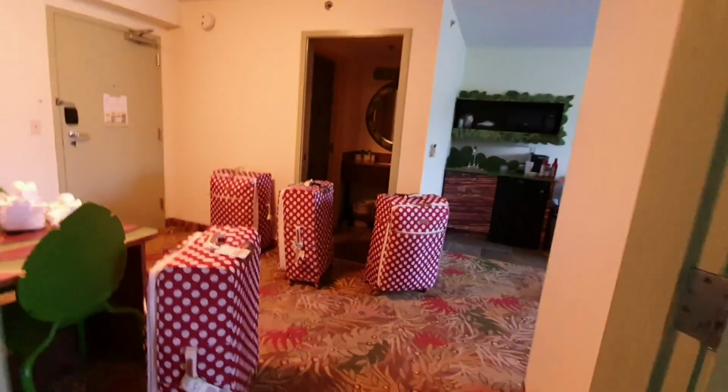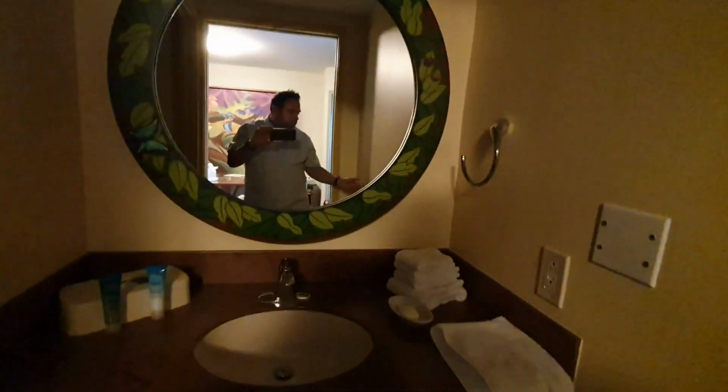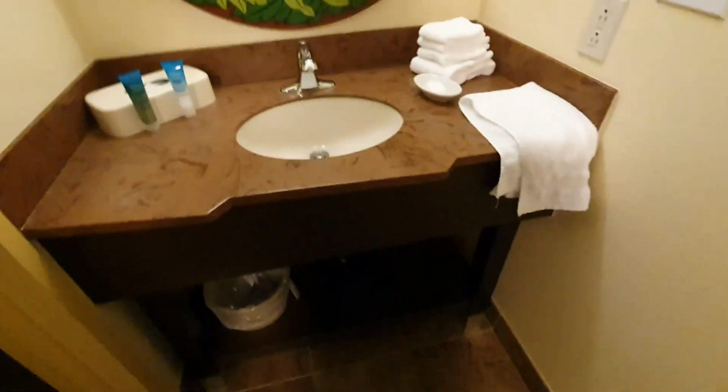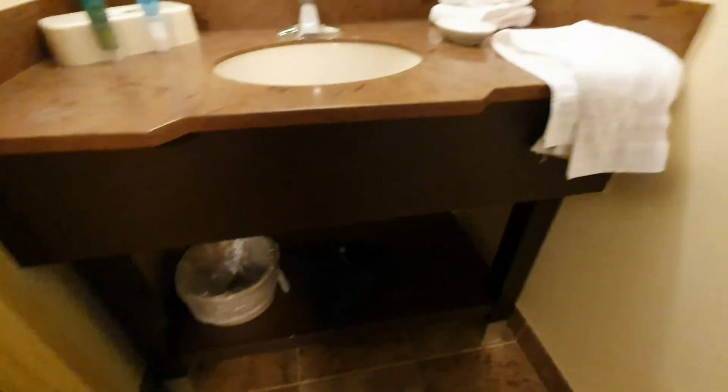Coming back through, we have actually got two bathrooms. This is the second one. Again, nice big leafy mirror. The soap is nice. Yeah, we should have the soap. We've used quite a few of them. And then you've got the main.